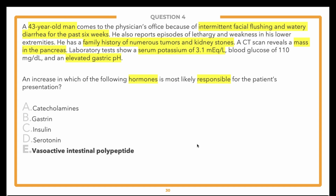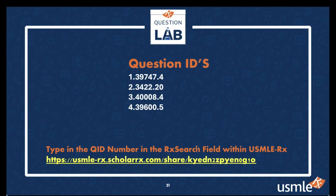Again, congratulations, everybody, just for showing up. You're putting in the work and putting in the time, especially for those of you staying up late.